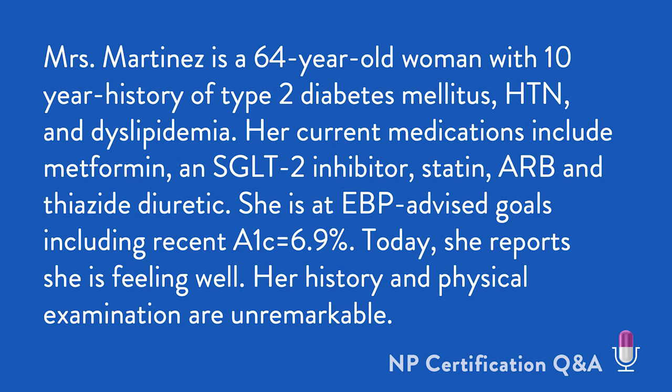Mrs. Martinez is a 64-year-old woman with a 10-year history of type 2 diabetes, hypertension, and dyslipidemia. Her current medications include metformin, an SGLT2 inhibitor, a statin, an ARB, and a thiazide diuretic. She is at EBP-advised goals, including a recent A1C of 6.9%. Today, she reports she's feeling well. Her history and physical exam are unremarkable.